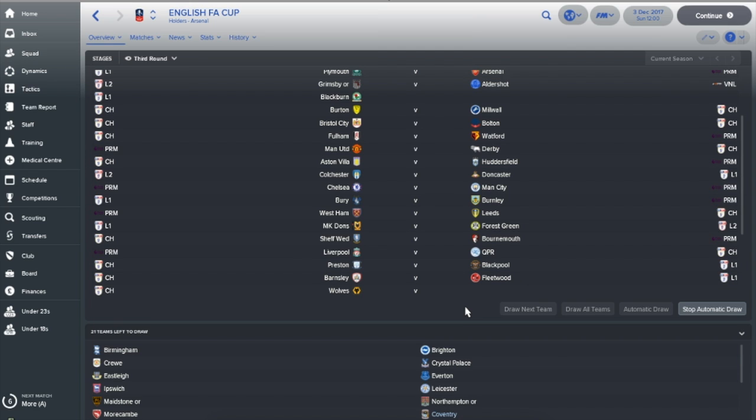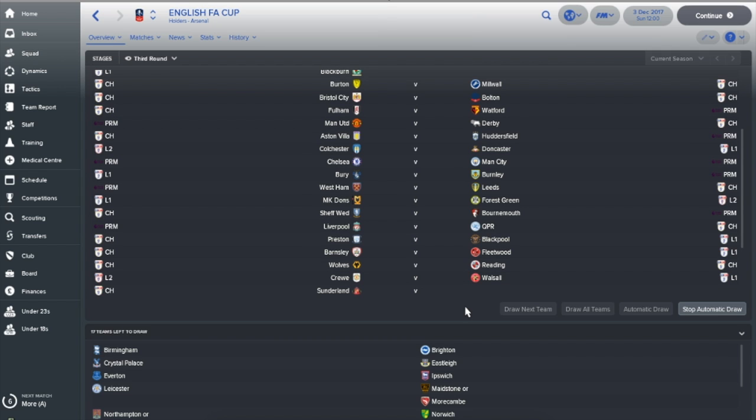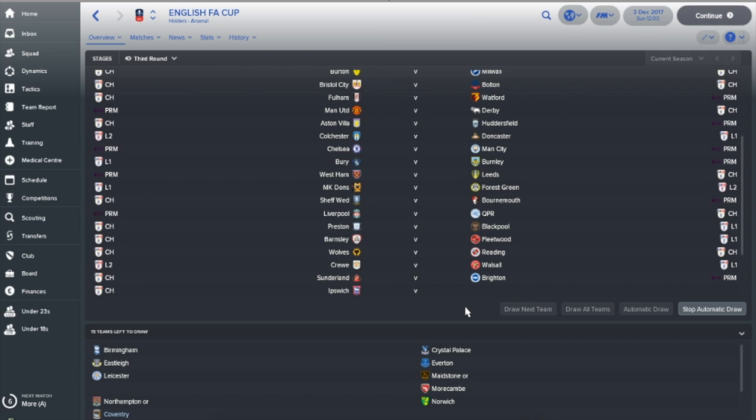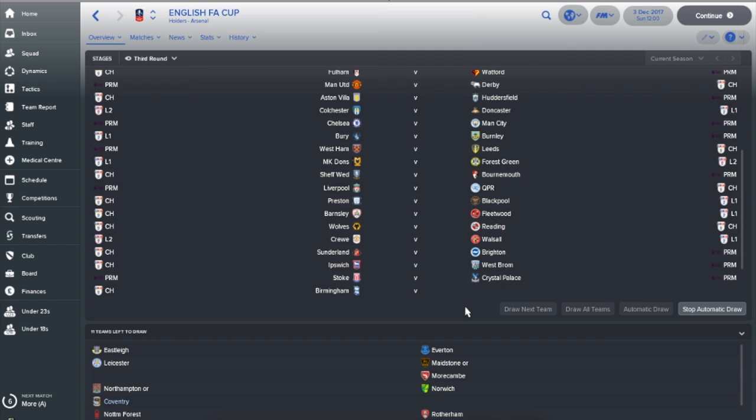Maidstone or Morecambe would be nice now. Give us a chance to get through to the next round. And they are still there. Sunderland, didn't get them. Eastleigh would be nice as well. Ipswich, West Brom, Stoke. Played them in real life in the third round. Crystal Palace, Birmingham, Nottingham Forest. We're still here.